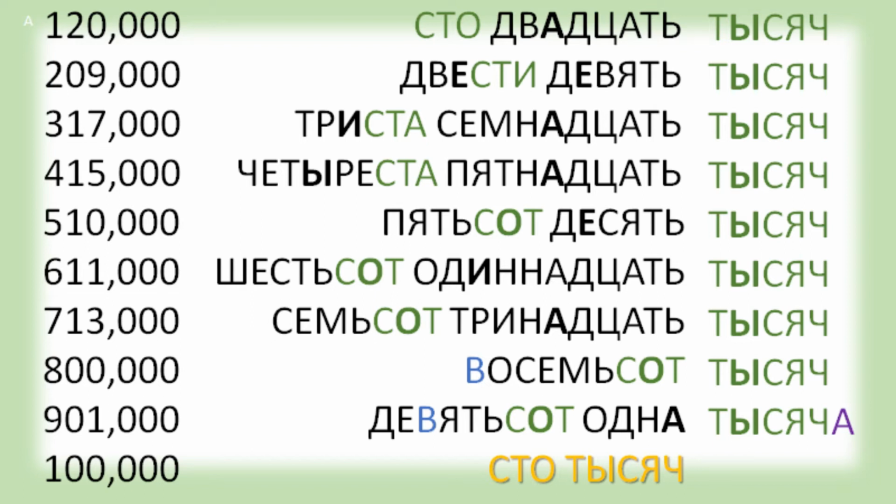317 тысяч, 317,000, 415 тысяч, 415,000, 510 тысяч, 510,000, 611 тысяч, 611,000, 713 тысяч, 713,000, 800 тысяч, 800,000, 901 тысяча, 901,000, 100 тысяч, 100,000.